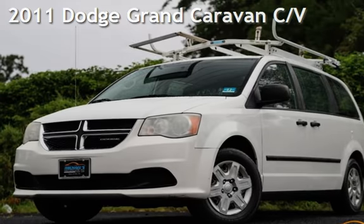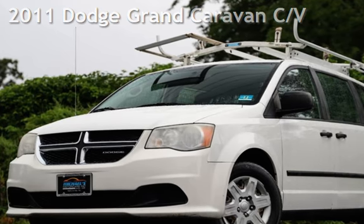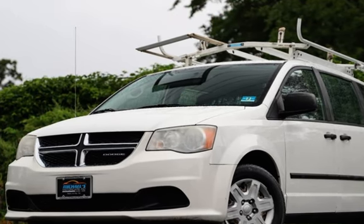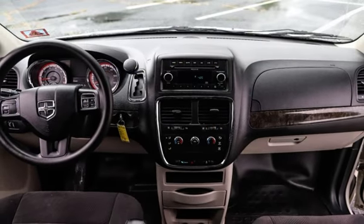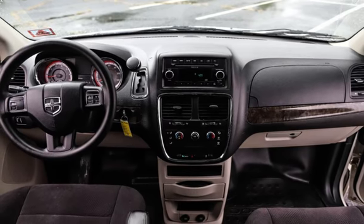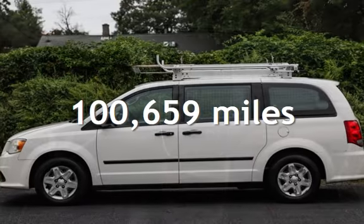Presenting a pre-owned 2011 Dodge Grand Caravan CV. This four-door van has a 6-cylinder, 3.6-liter V6 engine, with front-wheel drive, and an automatic transmission. This Dodge has less than 101,000 miles on the odometer.